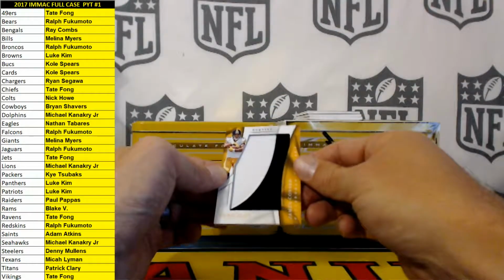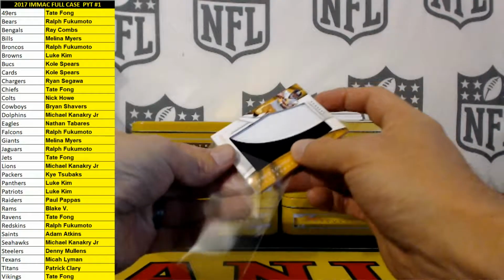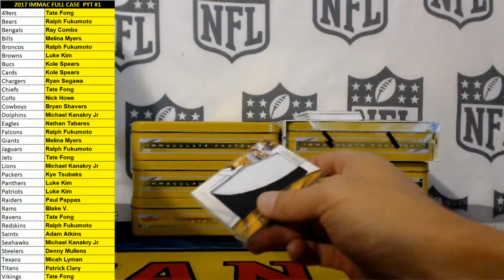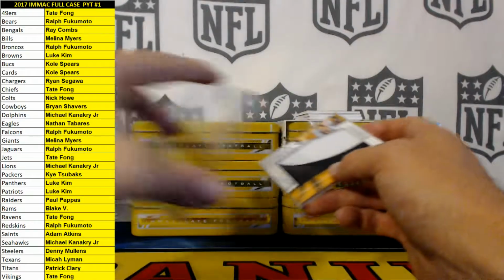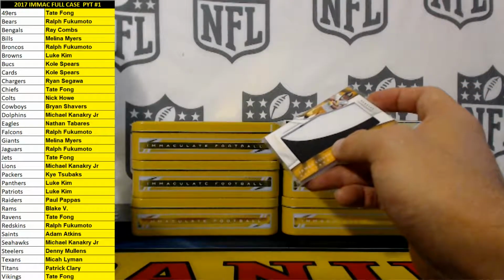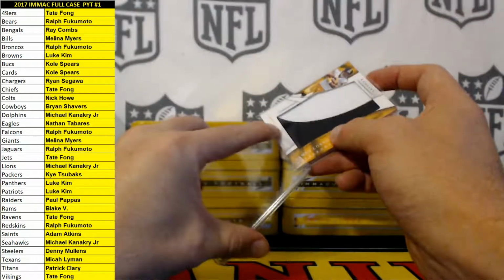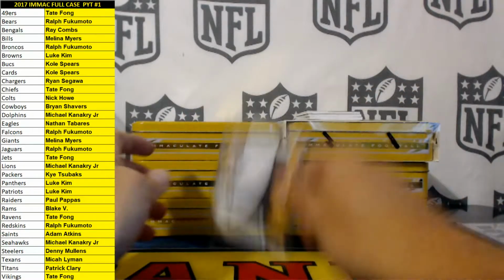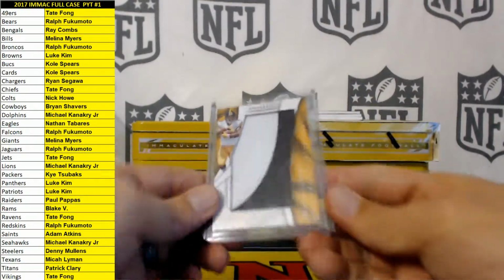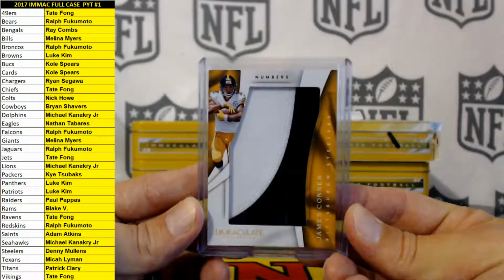For the Steelers, home team, James Conner. Numbers. Big old jumbo 2-color patch. Top loader was broken. Let's see if we can't get one that's not. That's a snug fit in the 180. Nice hit.